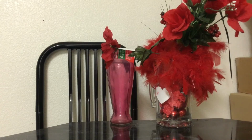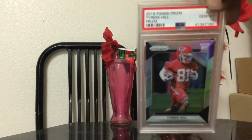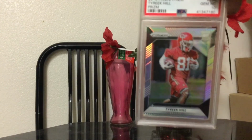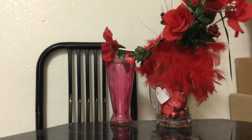Next, I do collect football, starting to. My PC team is the Kansas City Chiefs. So last year I was very impressed with Tyreek Hill. So I bought 2 of his Silver Prism rookie cards. Submitted this to PSA. As you guys can see, it's got a gem mint 10. There you go, my Tyreek Hill Silver.